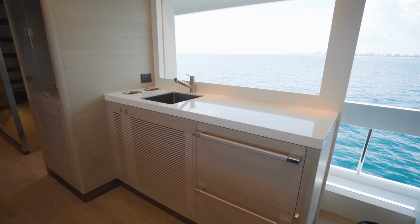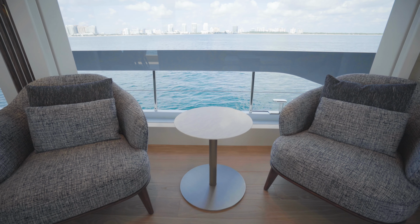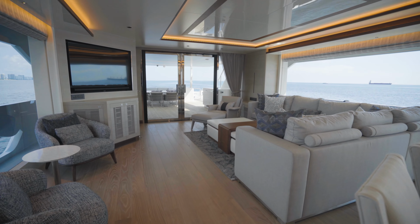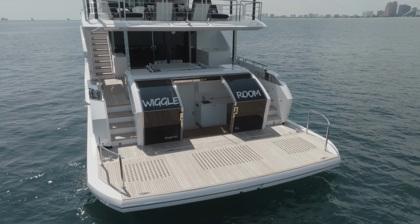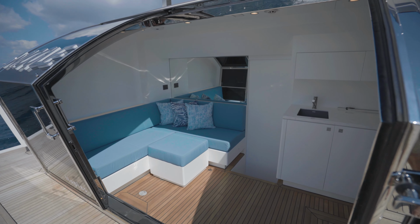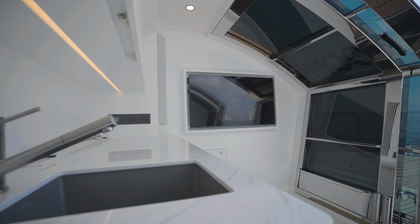From the additional wet bars added on each level to the floor-to-ceiling windows throughout on the main deck entertaining area, touches such as glass transom beach club doors, which is a first ever in the FD series, she has evolved into the perfect entertainer's dream layout.